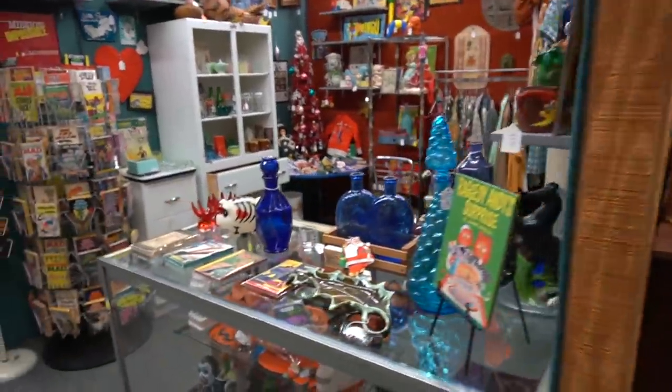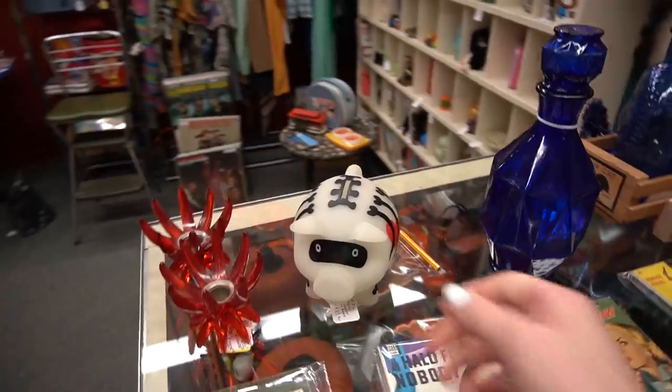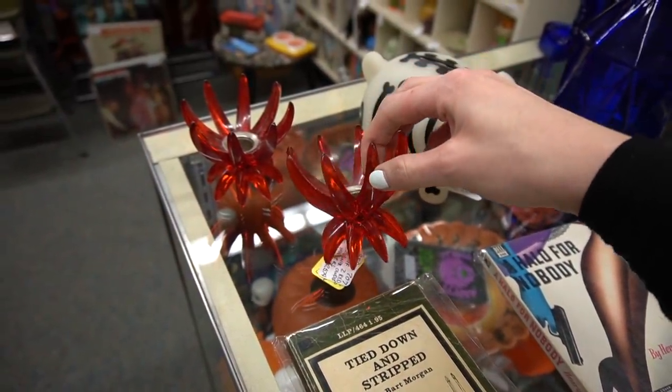I do apologize that the camera footage is a little bit shaky here. This camera does not have a stabilizer, so it is a little wonky. Got a few candlestick holders here.